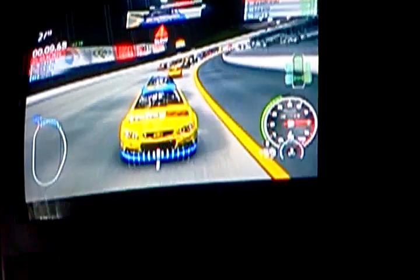With Brad Keselowski running in second, and the Penske bunch between Brad Keselowski and Joey Logano second and third, with Truex running fourth.